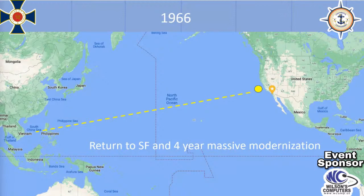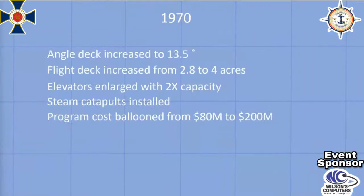In 1966, the Midway returned to San Francisco for another massive modernization, which took 4 years to complete. In 1970, the modifications were complete. They had a new angle deck at 13 degrees. The flight deck was increased to 4 acres. The elevators were enlarged, and they increased their capacity 2 times.